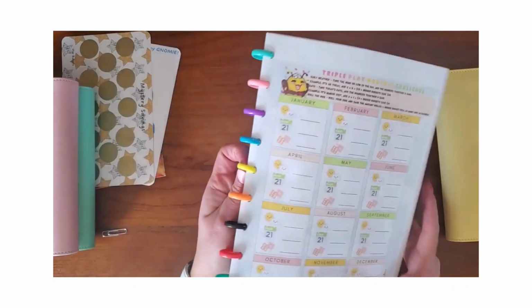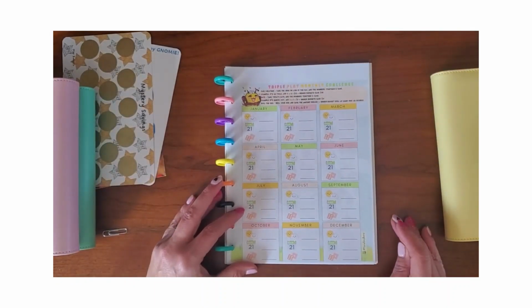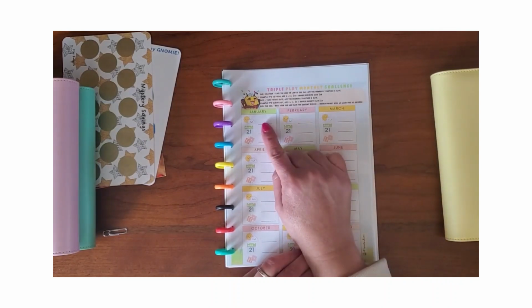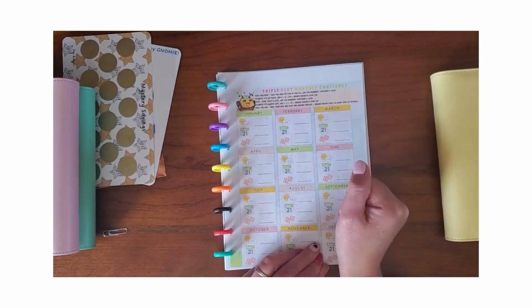Another popular one is Two Sister Bees. I did get this one, and this is the Triple Play monthly challenge. So basically I'll just be performing this once a month. So I believe you save your temperature, you save the date that you're doing the challenge, and then you roll 2 dice, and you can play this one any way you want.